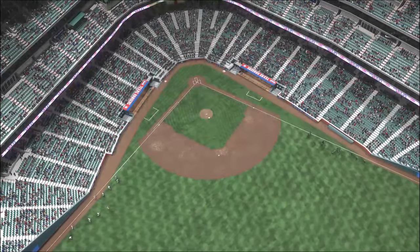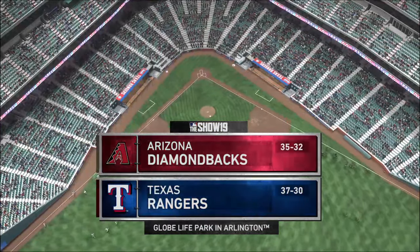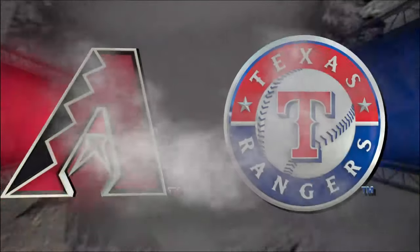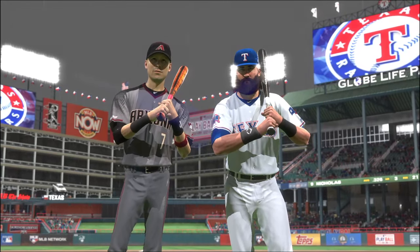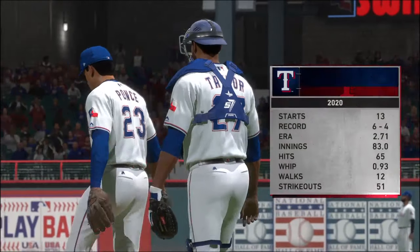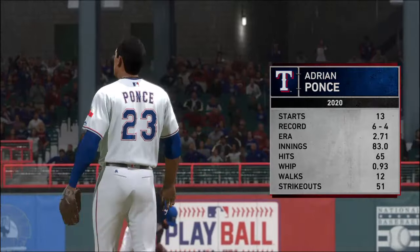It's time now for baseball from the great state of Texas and Globe Life Park. Today, the finale of this quick two-game series between the Arizona Diamondbacks and the Texas Rangers. It's Rangers baseball next. Adrian Ponce, a right-handed native of the Dominican Republic, will be the starter.